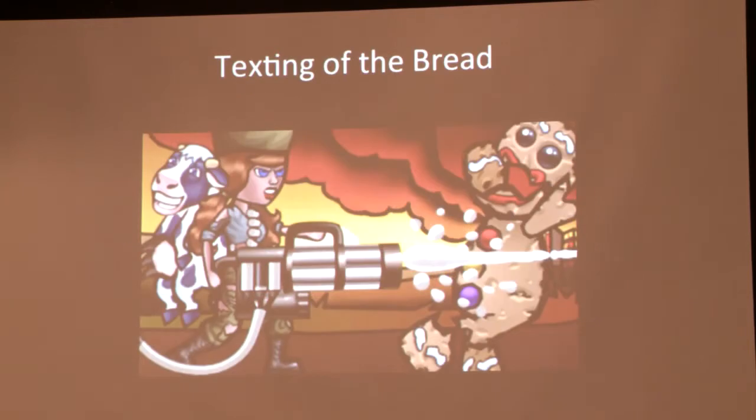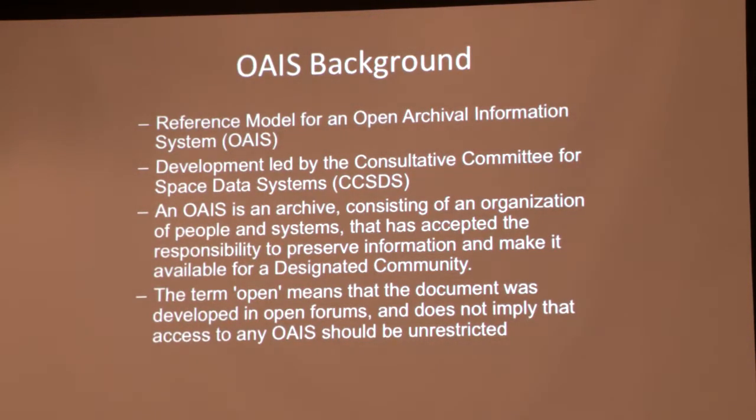I'm going to skip the stuff. I mentioned the Open Archival Information System and its model of authenticity. For those of you who aren't familiar with it, it's going to be hard to condense the OAIS in one or two slides. Whenever I see presentations on it, it's always incredibly tedious. But this is my understanding of the OAIS model.